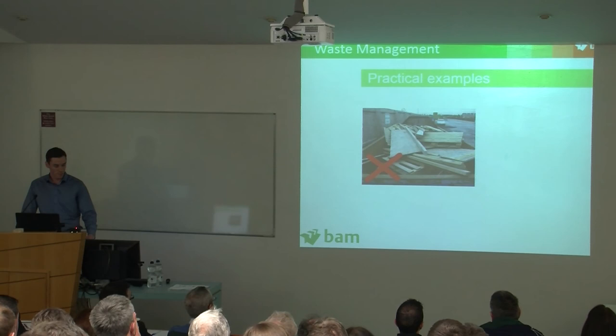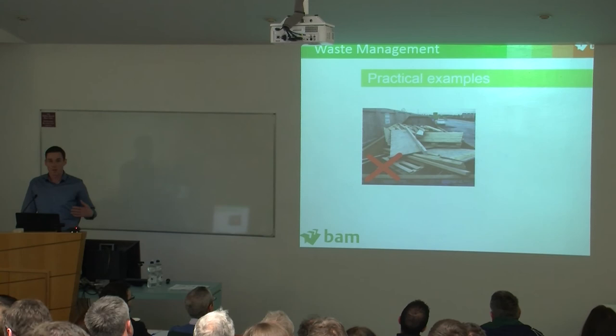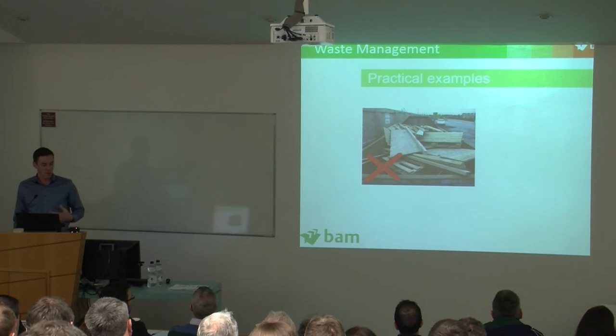And sticking with skips, this is a timber skip on one of our sites. We found that a couple of skips had a high amount of void space. Void space essentially means that you're paying the waste management contractor to take air off your site. So if we can encourage people to stack the materials more efficiently within the skip, we can reduce our costs.